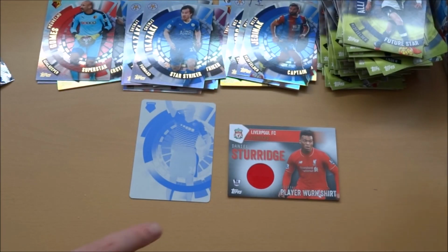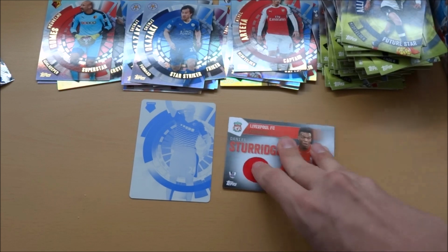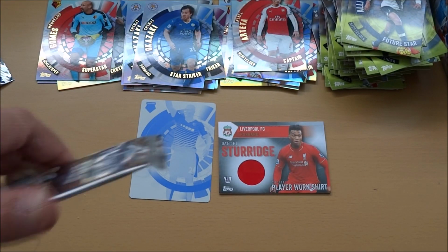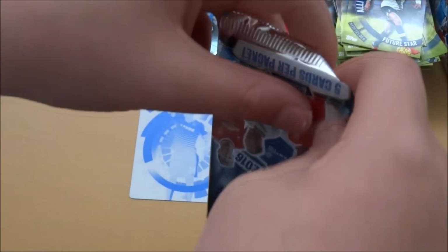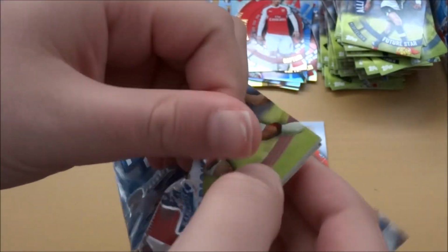So was that at the front of the pack? No, it was on reverse. So like, the shirt was protected. Look at that. That feels really nice. Yeah, it does. It feels like a shirt. Funny enough. Next pack. This one feels rather thin.